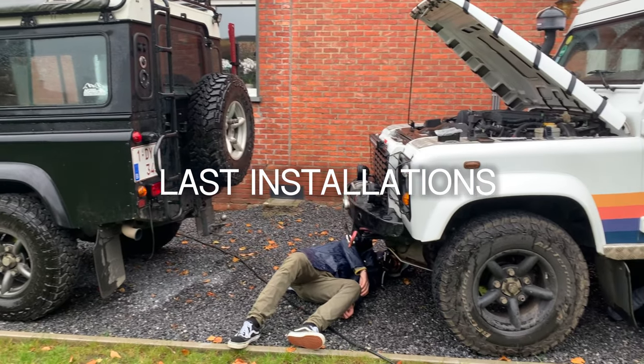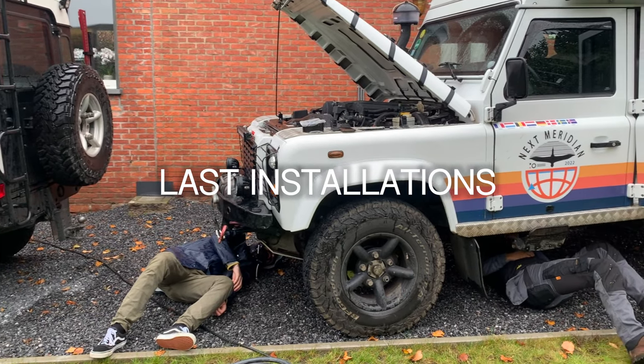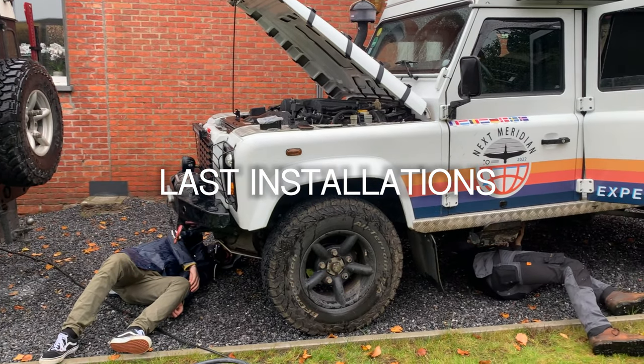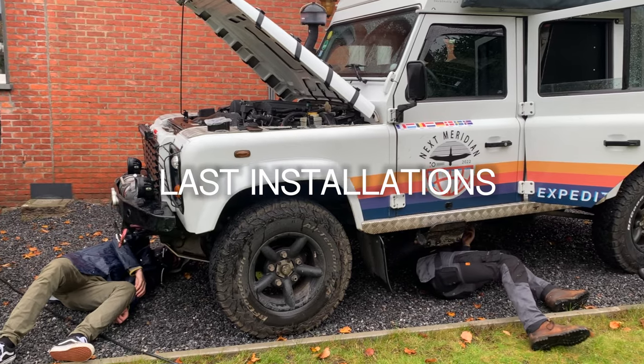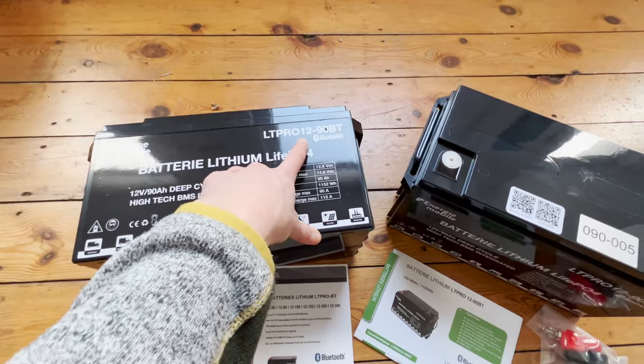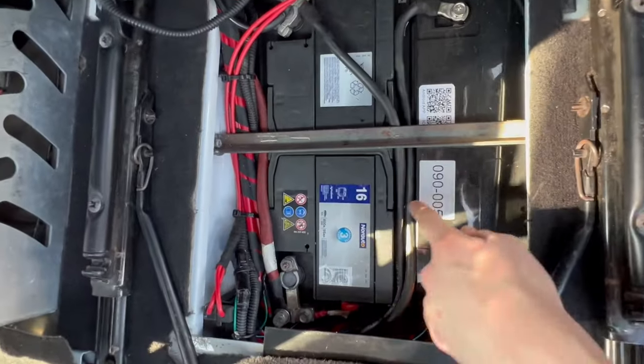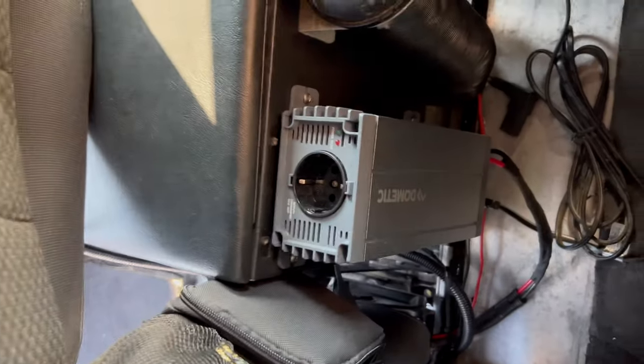Tick tock, tick tock. The move behind us. We had 2 weeks to finalize all the remaining installations and preparation on the car. But here it gets a tiny bit too technical for me, so let me give the floor to our head engineer and mechanic, Nicholas. We've installed recently a lithium battery that goes in annex to our starter battery for the car. This will improve performance, but also durability.